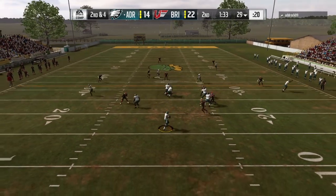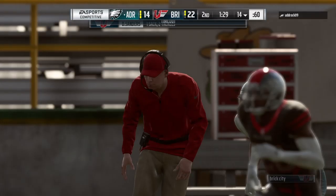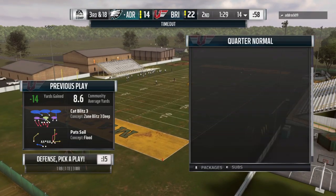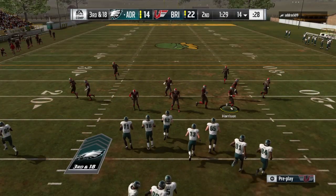McNabb to throw. And a big loss here as he's taken down. Deion Sanders. And now we're going to get a timeout here called by the defense, as they'll talk it over here before what will be an important third down.